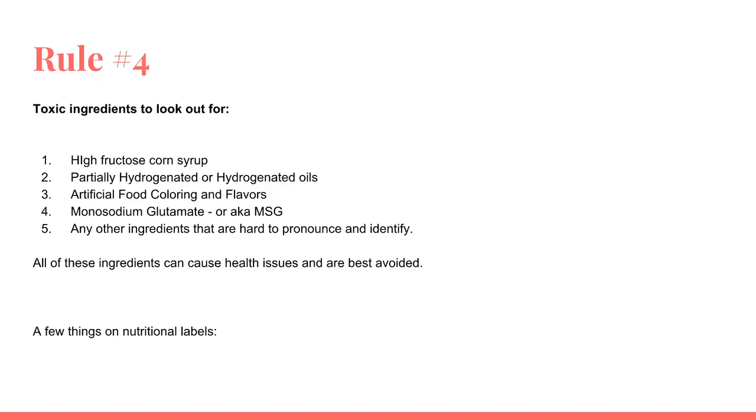So a lot of this can be found in Chinese food, and some of the fast foods will have a lot of MSG in it. It has been known to trigger migraines and headaches. And for little kids, it can cause them to be pretty hyper and spastic. So really not good for those with ADD and the sensory processing issues. And then any other ingredient that takes a while to pronounce and sound out, it's synthetic, lab made and not very healthy.